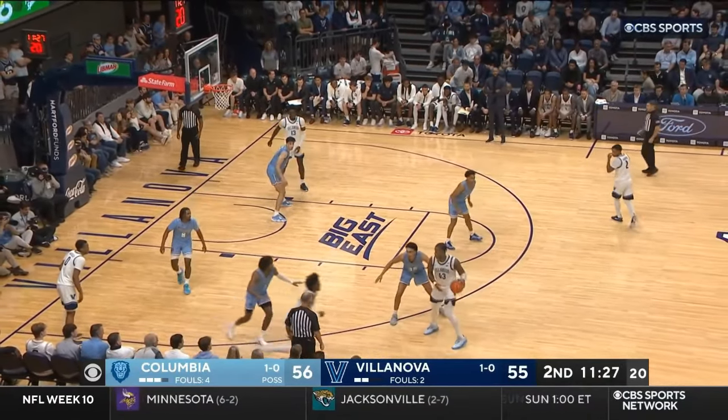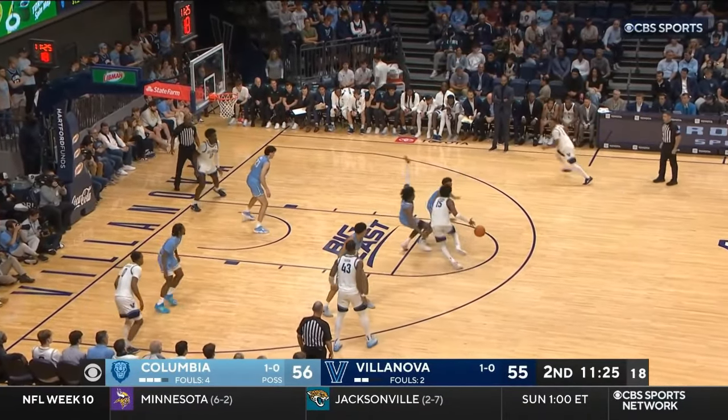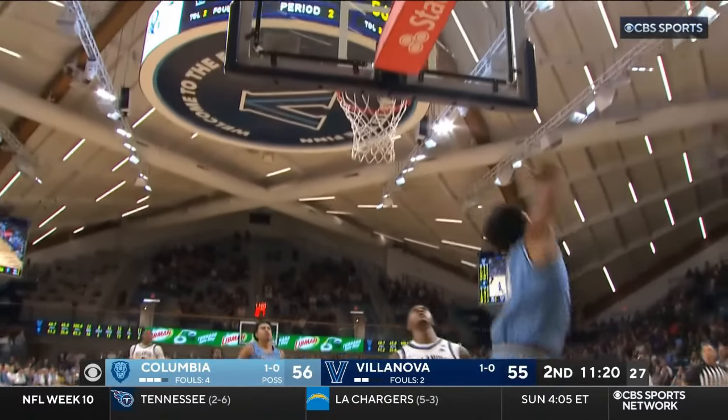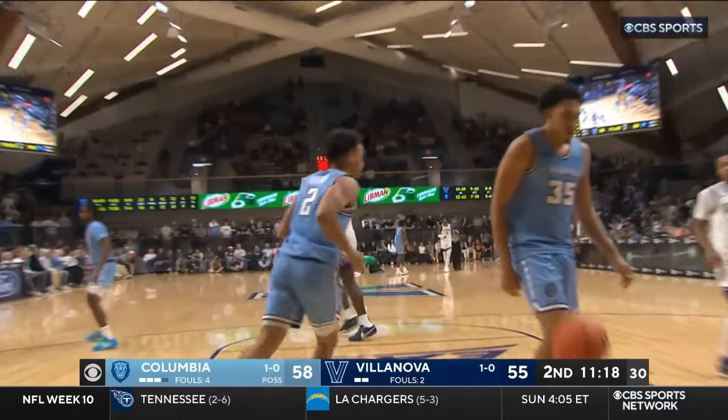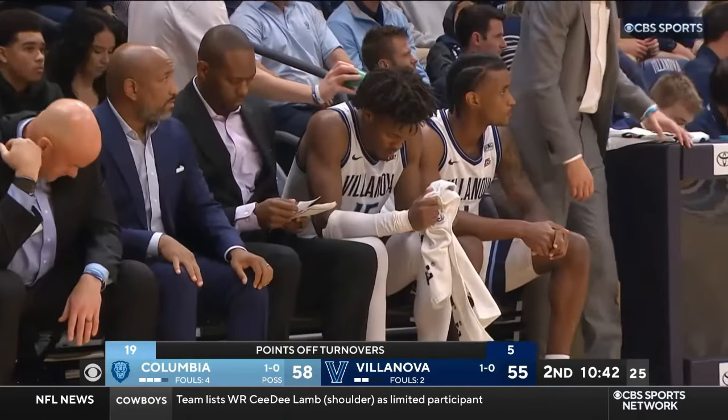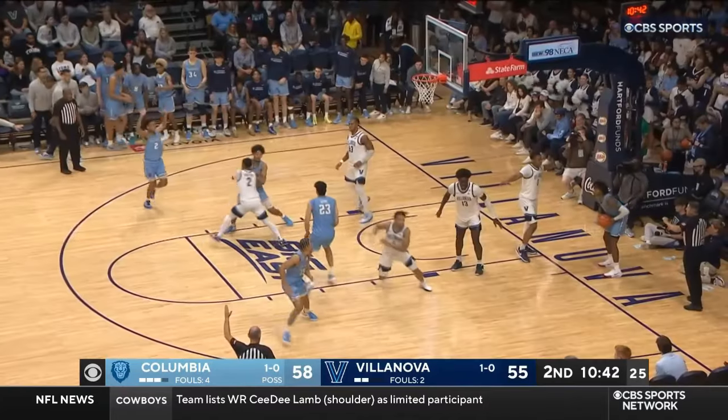Brickus flips it over to Dixon. 20 to shoot, still plenty of time. Longino, the drive, loses the rock, open floor. It's a race for Noland, and Noland will get the easy lay-in and another turnover for Villanova. And that was something that Coach Ingles said was really important for this group to get early in the season.